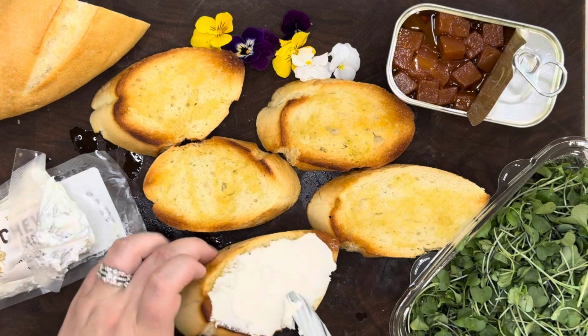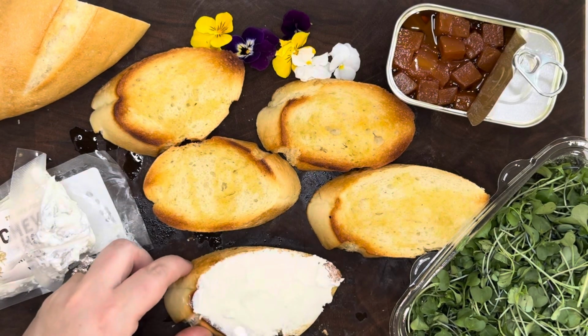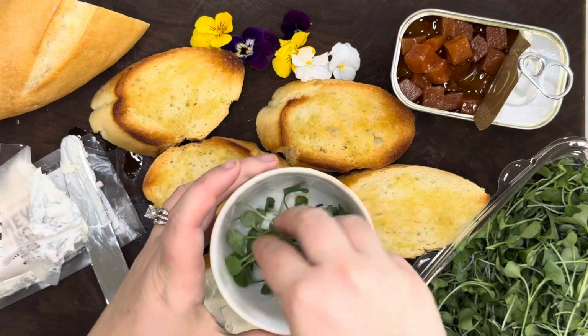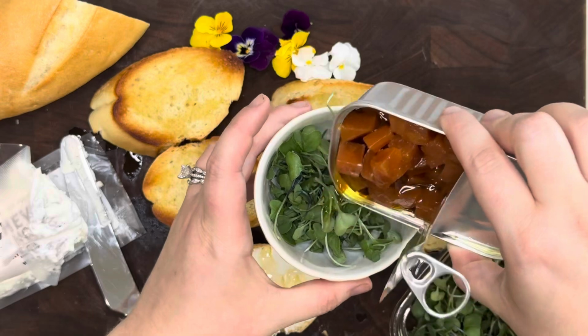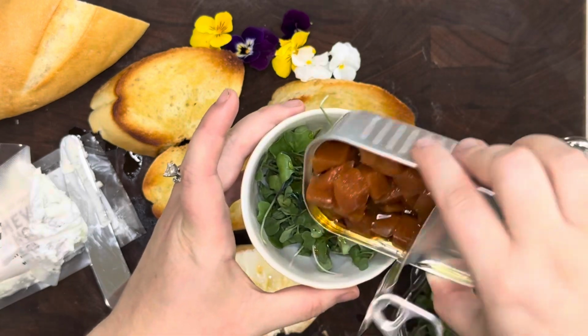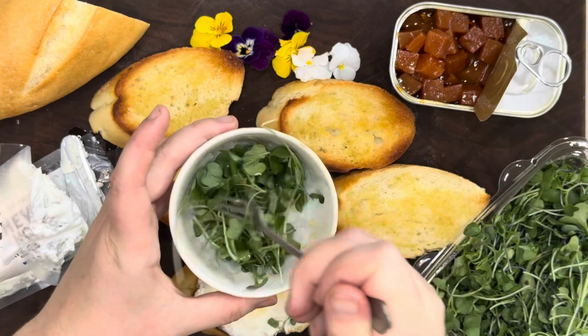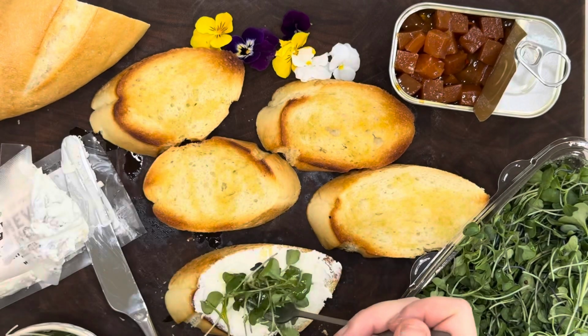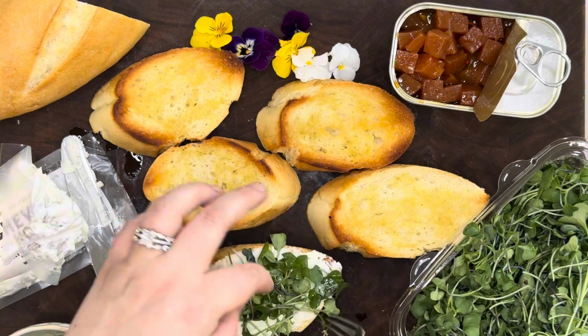I was a little bit heavy-handed because the acidity of those beets and the sweetness really could use a little bit of a tang. These are some gorgeous microgreens, but you could use arugula or lettuce or all kinds of different fresh produce. And I actually sprinkled the marinade from the beets to kind of marinate the lettuce as well to really bring that beet flavor into it.